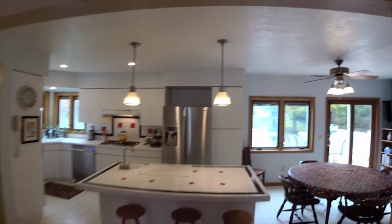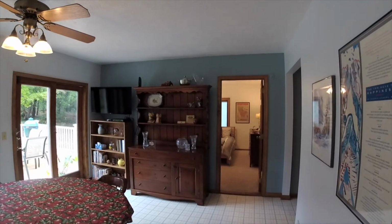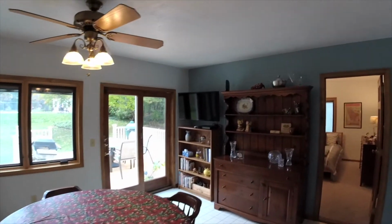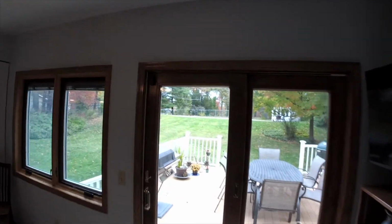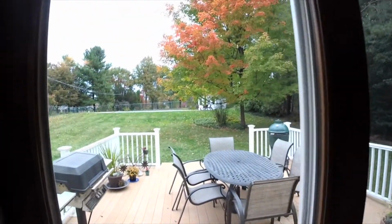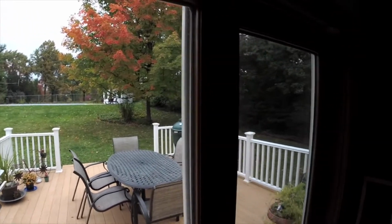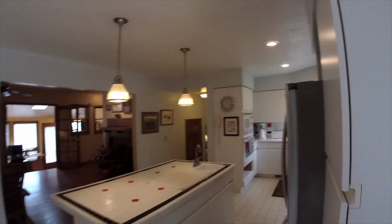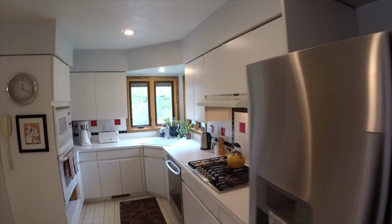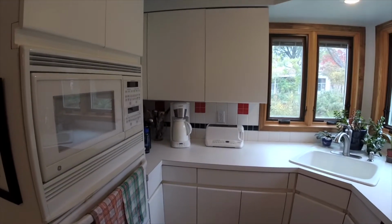All right, so it's bright and open. So the eating area. And then you can see here, there's a sliding door that goes out to the back. Let's let you have a quick view. We'll go out there last. So it's just a hair over an acre. You have an in-ground pool with a retractable cover. Here's a big island. Oven and a microwave built in here.